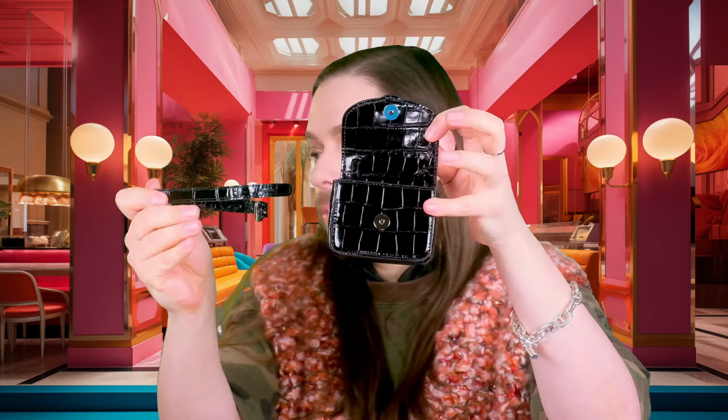Now, listen, Linda, how cute is this? How cute is this little baby? So obviously, we can take the belt off. At this point, I'm gonna call it a bracelet, really, because look at this. You just pull it out. And you got your little giblet here.